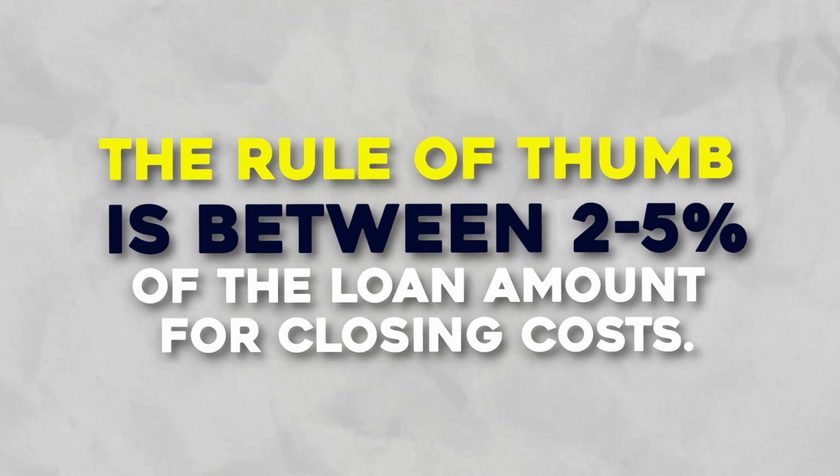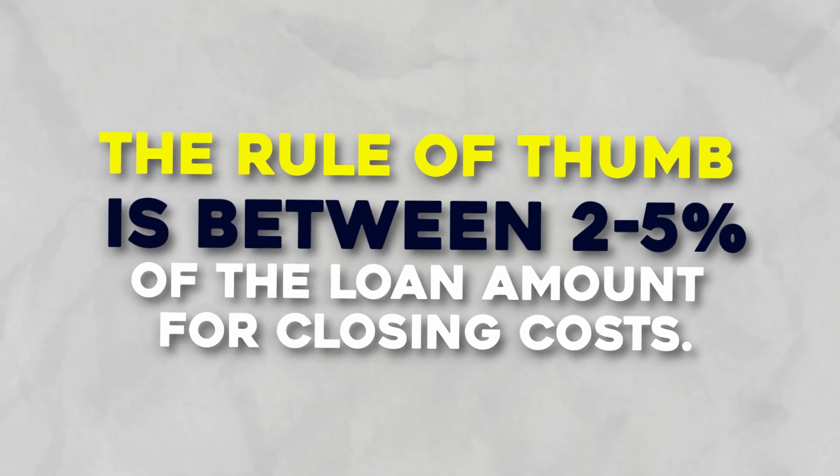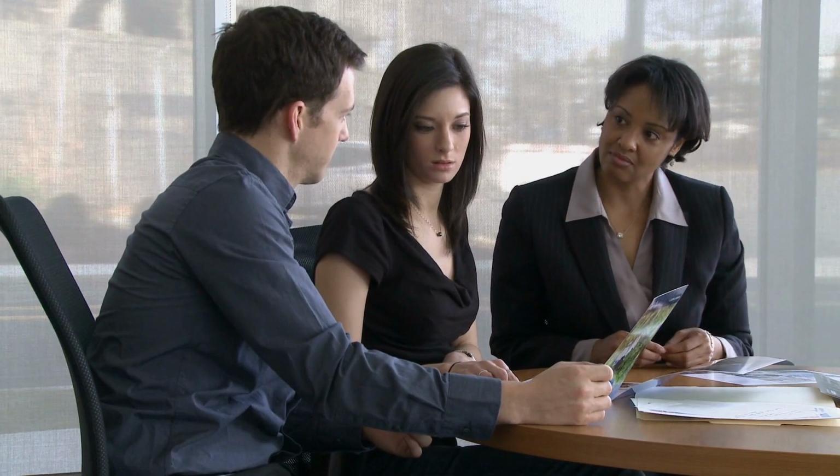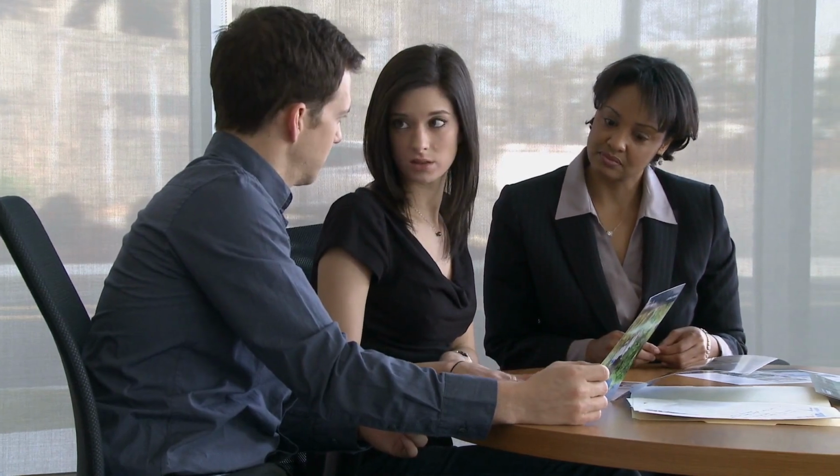For closing costs that is separate than the down payment, the rule of thumb is between 2 and 5% of the loan amount is what you're probably going to be paying in closing costs. But it does vary based on your area. The best thing that you can do is talk to an experienced agent in your area that can guide you through the process of estimating correctly what all of these expenses will entail.